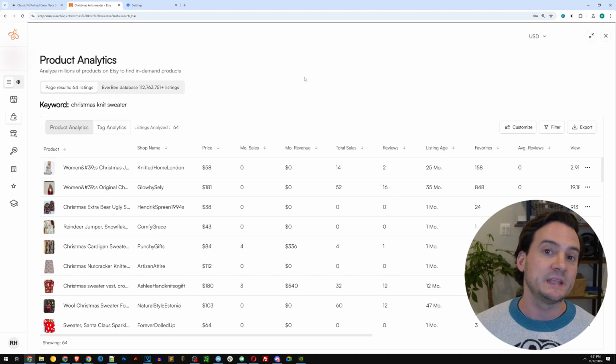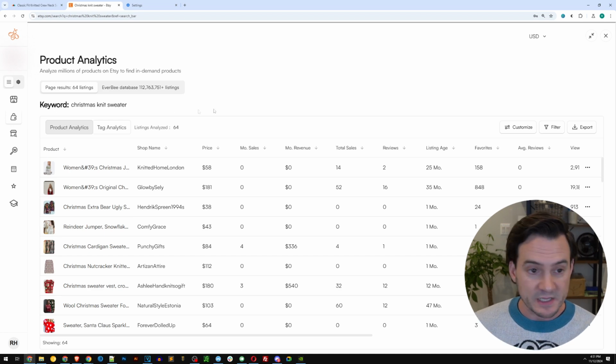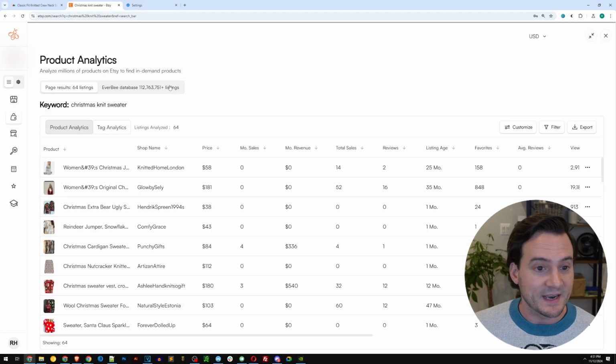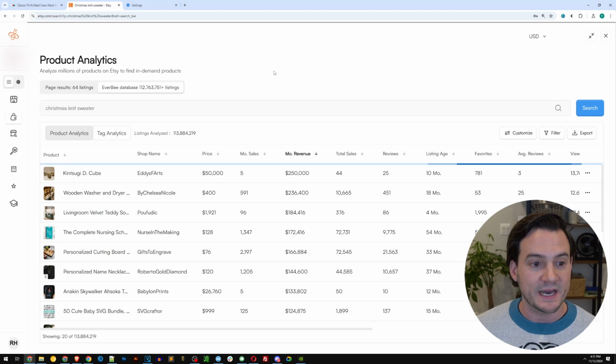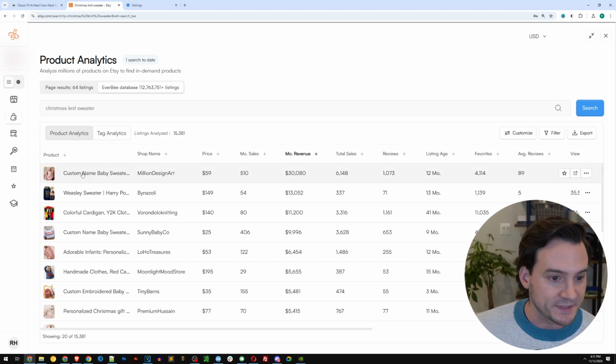And what I really love to do is, instead of limiting the scope to just this first page of results, which is what Etsy gives us, we can click right here and search the entire Everbee database of over 100 million listings. That's insane. So I'm going to go ahead and click that and expand the scope of our search. And now we can really drill down into what is going on among knit sweater sales on Etsy. What should we potentially be looking into?